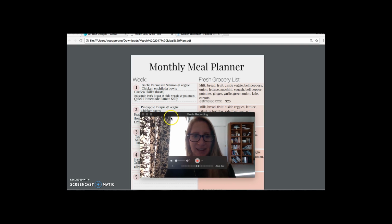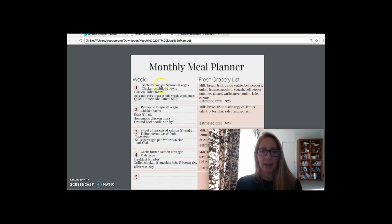Okay, so let's look at the meal plan. For week 1, we're going to have garlic parmesan salmon and veggies, like a side veggie is what that means. Then we're going to have chicken enchilada bowls.